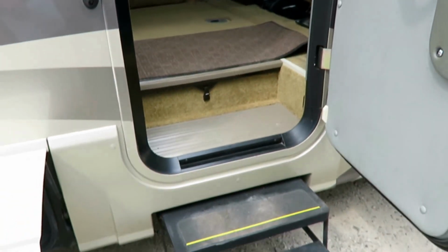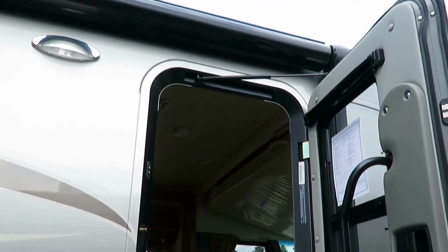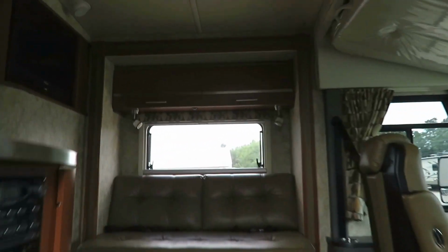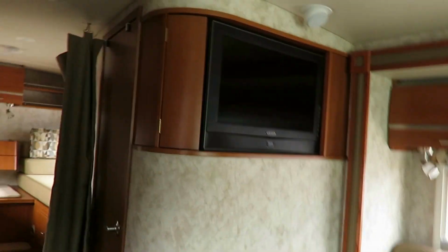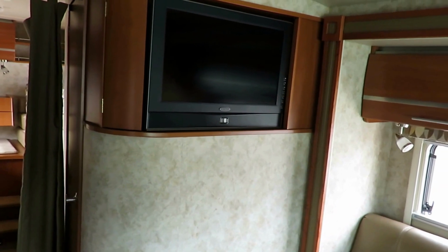Structural item I just noticed. You've got radius top and bottom doors. A lot of RVs only have radius on the top doors. That's just a stronger structural thing. And speaking of structural, the entry door on this, this is no joke. It feels like a submarine door.